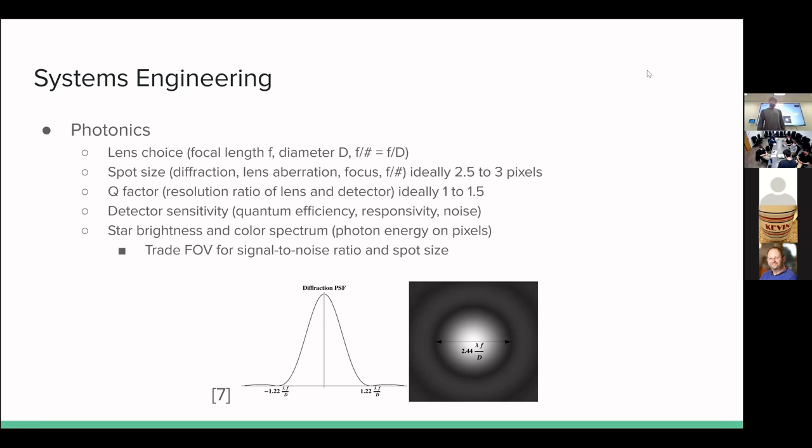Another aspect, spot size on the actual detector, ties into the lens. Depending on the lens, the spot size on the actual detector changes. There's this Q factor, which is essentially the resolution ratio of the lens and detector. So how good the lens is versus the detector. And ideally that should be between 1 and 1.5. There's detector sensitivity. Once again, that is one of the main parameters that needs to be measured to choose the lens.